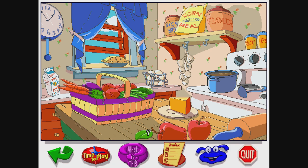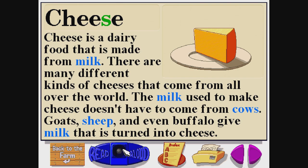Cheese. C-H-E-E-S-E. Cheese is a dairy food that is made from milk. There are many different kinds of cheeses that come from all over the world. The milk used to make cheese doesn't have to come from cows. Goats, sheep, and even buffalo give milk that is turned into cheese.